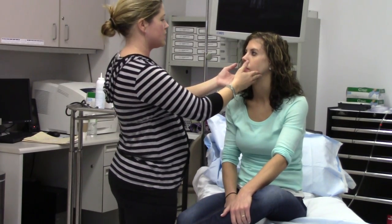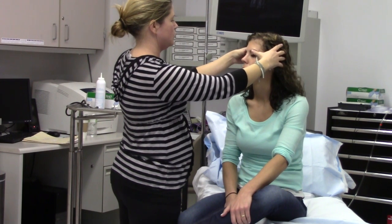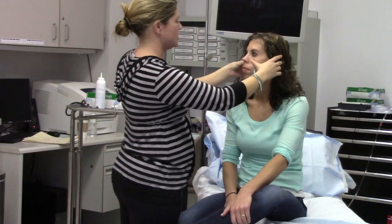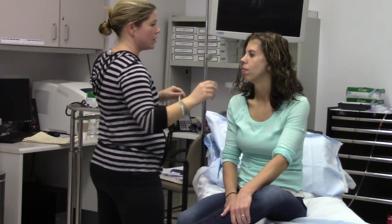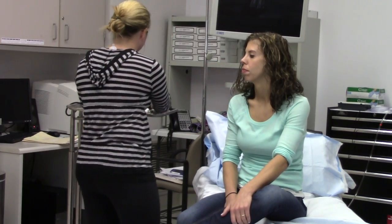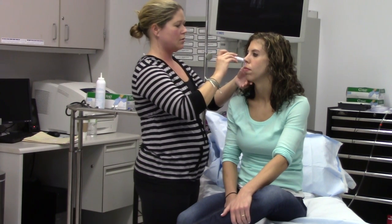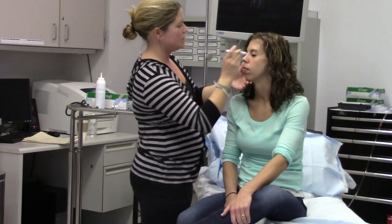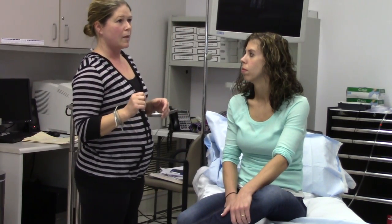I'm going to check your sinuses now. Tell me if that's painful or tender. No. And tell me if this is painful or tender. No. They're the frontal and maxillary sinuses. Okay, non-tender. And now I'm going to check for illumination in these sinuses, transillumination. And it is present on both sides. That's good. And now we're going to take a look at your mouth.